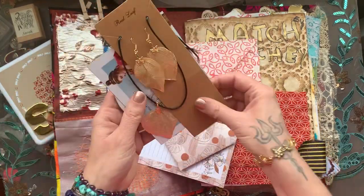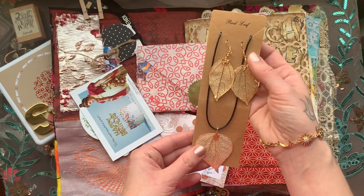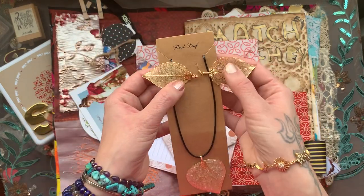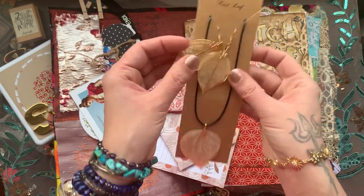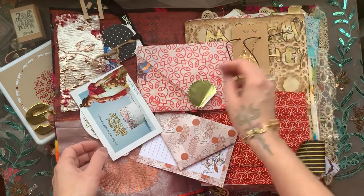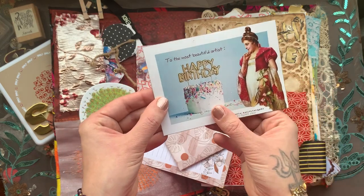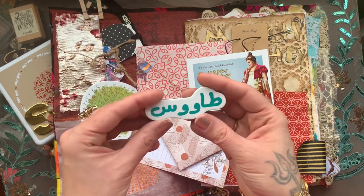So look at how fun these gold leaves are. Such beautiful things. I can imagine making these into like a pair of fairy wings for a paper doll. How cute would that be? Yeah, I just love those. Cute little birthday postcard to the most beautiful artist. Thank you so much, May. I think we're all tied for most beautiful artist.